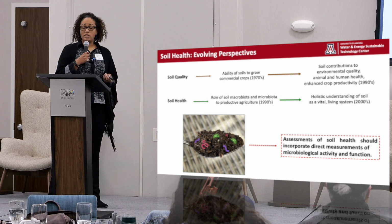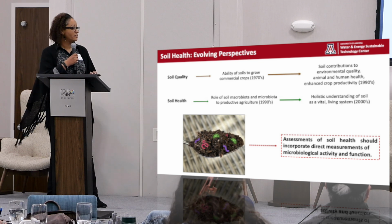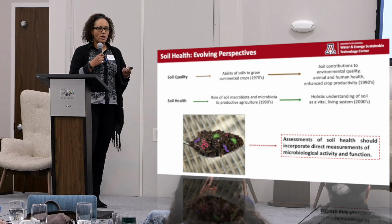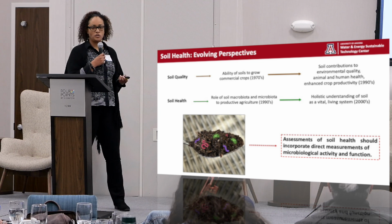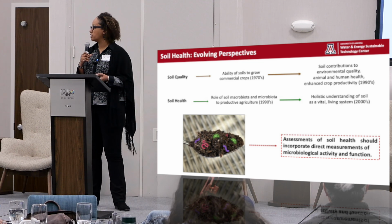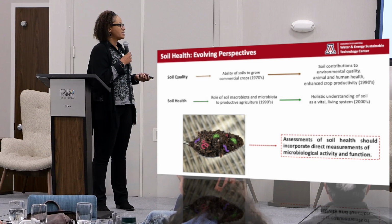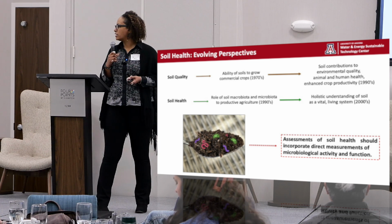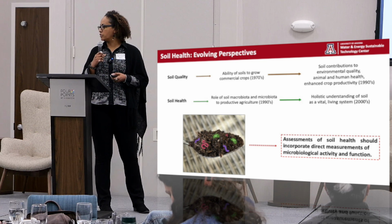And this is because, as we know, and it's already been stated, one teaspoon of soil can have upwards of 10 billion active microorganisms. And why are these microorganisms so important? It's because they're driving those nutrient cycles in soil, the cycling of carbon, nitrogen, phosphorus, and sulfur, those critical elements for plants. Therefore, it would seem logical that assessments of soil health should more directly incorporate measurements of microbiological activity and function.